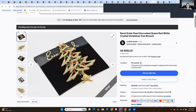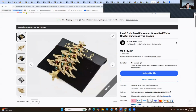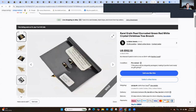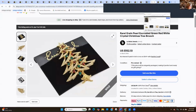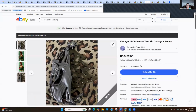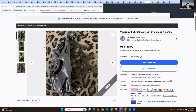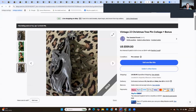Irwin Pearl is not usually a super high end, so I was kind of shocked to see the tree. And maybe it's just because it was on the card, but even new, look at the price tag on it, it was $185. I would have never guessed that either. And there's this JJ one. I'm like, what? That one, I don't know, a tree topper? No, that's a brooch. It's a pin.